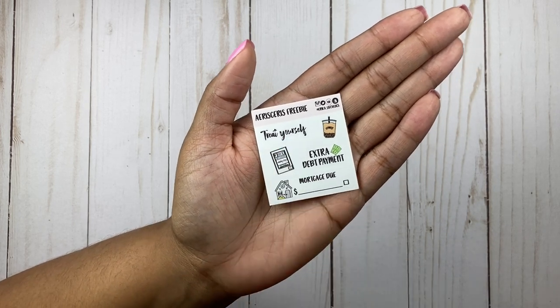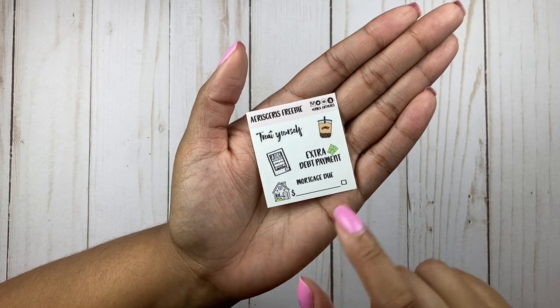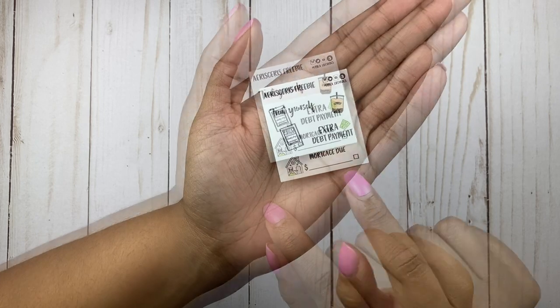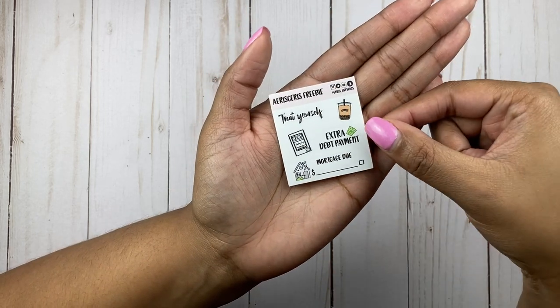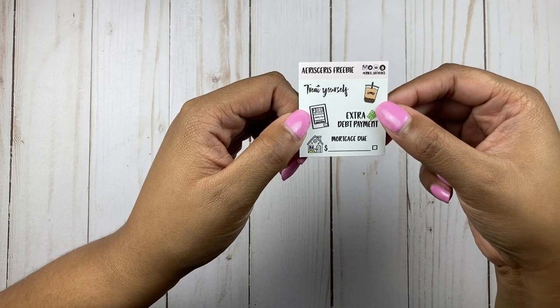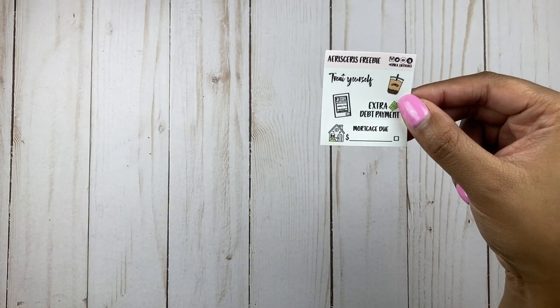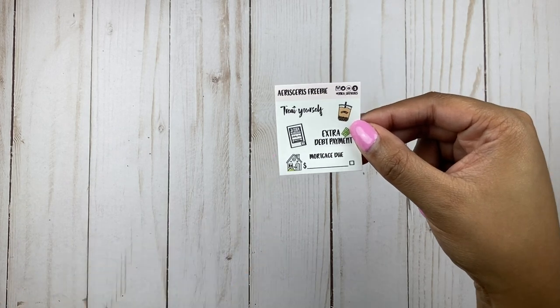It says treat yourself, which I love. I think this is boba. Then it has the little Erica Life Vlogs happy mail, an extra debt payment, and a mortgage due bill due sticker. So that's Eris, I hope I'm saying it right, Eris Series freebie. And I think it's Eris 10 for 10% off your order if you order from Erica.